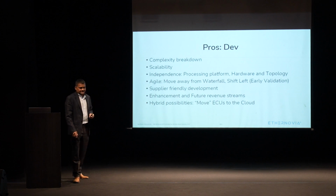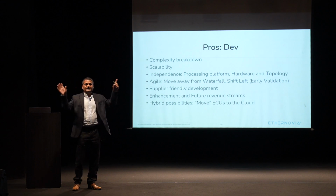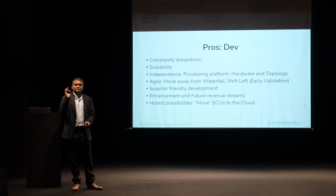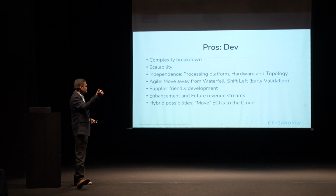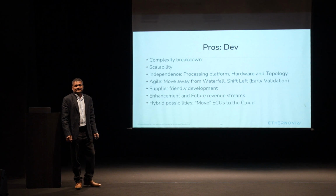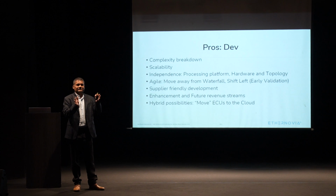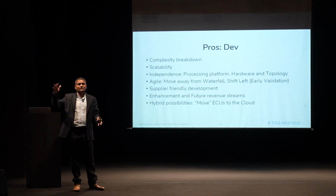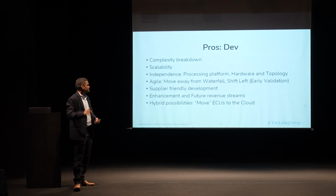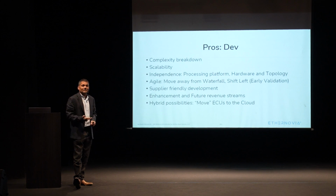For development, you're completely breaking down the design complexity. Big piece of blob software compared to smaller manageable pieces in microservices, applications, containers, and then orchestration. Scalability. You can easily turn on, turn off microservices based on your vehicle models and scale it. Software does not have to change, only the scale has to change. Independence of platform, hardware, and topology. All three very important components to a software architect.